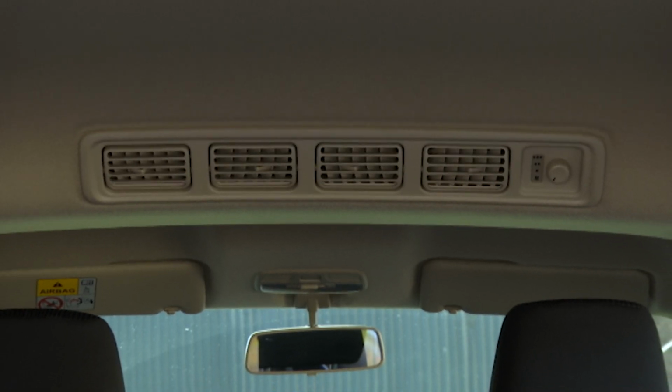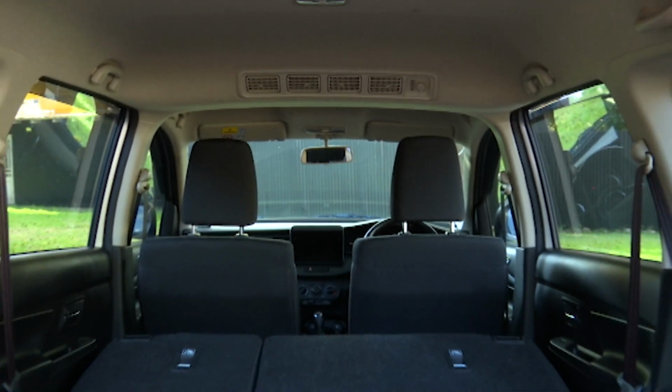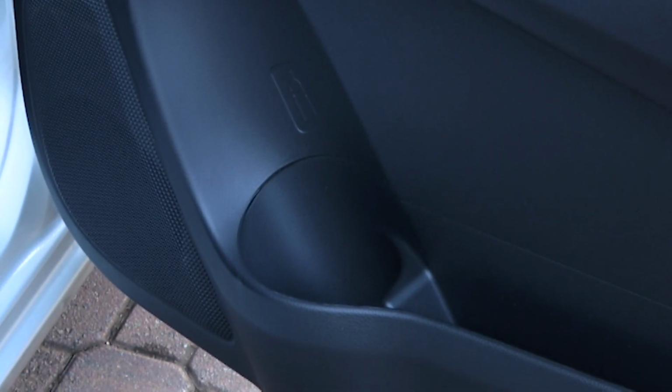And you can be cool, have a look. Air vents, very nice in the back, controllable as well. So I will probably get some airflow sitting in the third row. Another nice thing for me is proper big cup holders in the rear, and for you, the big bottle cup holders in the second row. I've got it over here on the side. What I would have liked is a USB in the back, but maybe I'm pushing it a bit there.